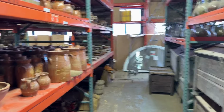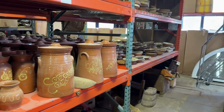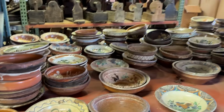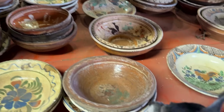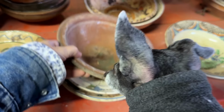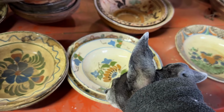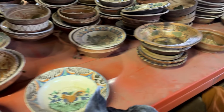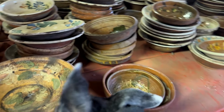What is it, my love? We split up. Ed's still in the front. She doesn't like when we split up. I don't know if it matters who has her, but she doesn't like it. What? Oh, do you like that one? Does it smell like chicken? Any of these? Any of these you like?